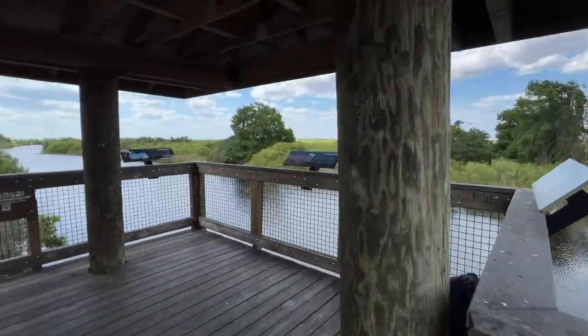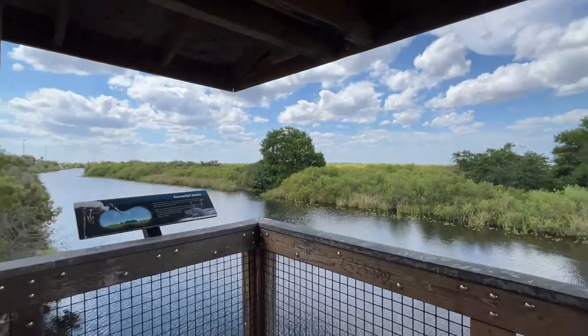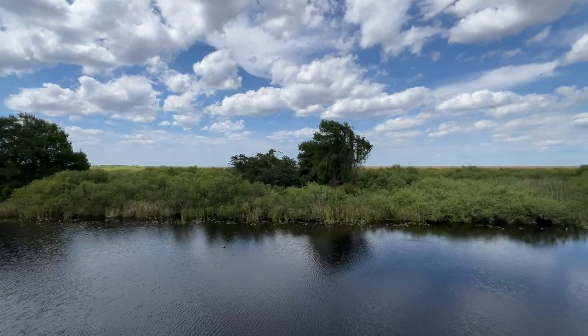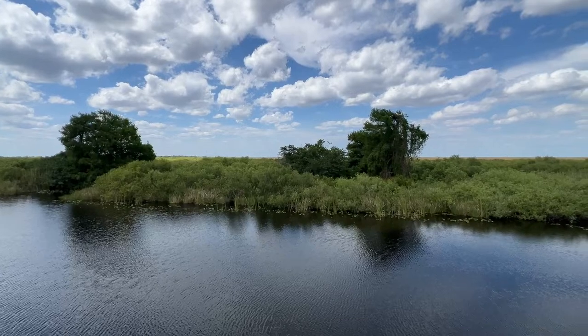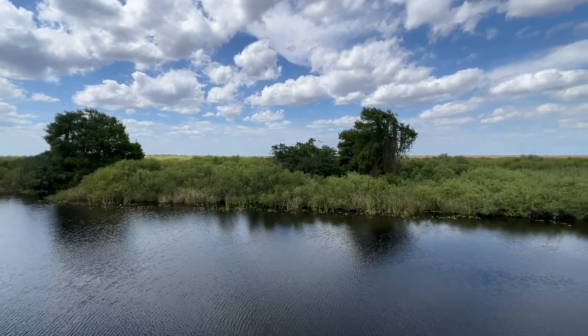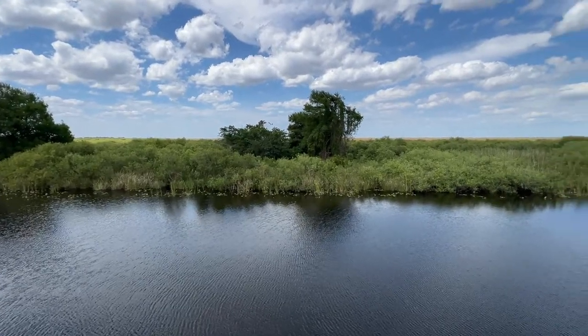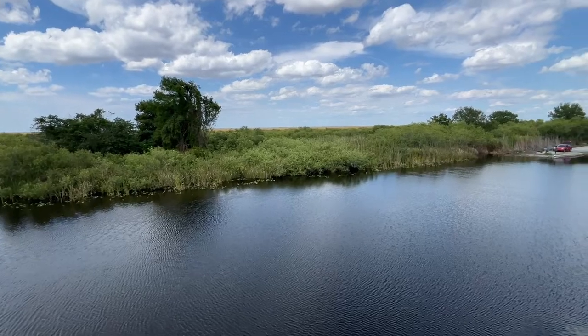Let's go back onto the, we're on this viewing platform, guys. So we're away from the danger of the gator. The gator can't get to us or Hudson. I'm looking for another gator for you, but already we spotted a gator. So, I mean, you know, come on now.